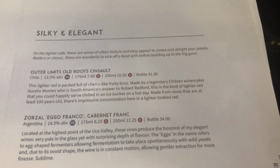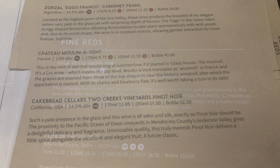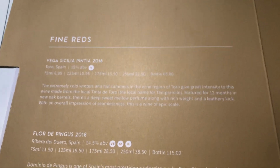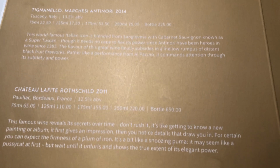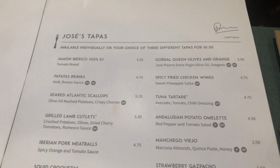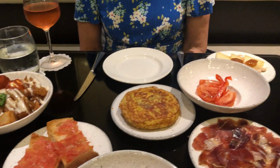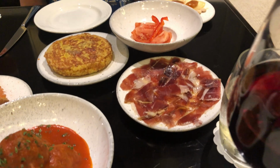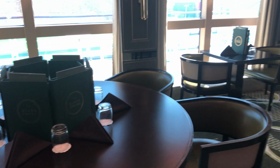We visited another speciality restaurant, the Glass House. The wine was very nice, but as you can see, it was also very expensive. We chose 6 of the tapas dishes. Catherine enjoyed it, but I wasn't too keen. The food was okay, but this was a speciality restaurant, and I didn't like the ambience. I felt like I was eating in a shopping centre corridor.